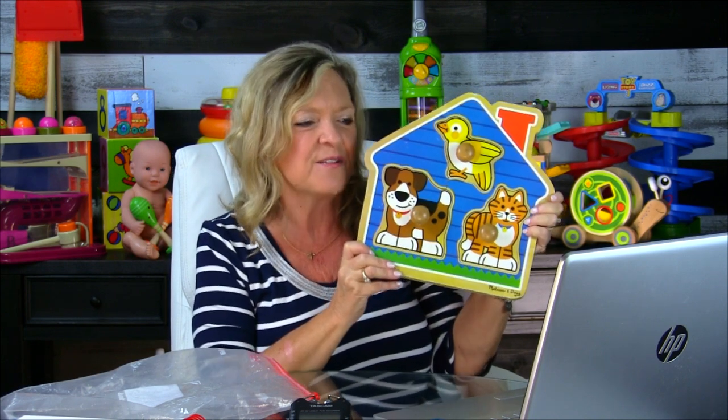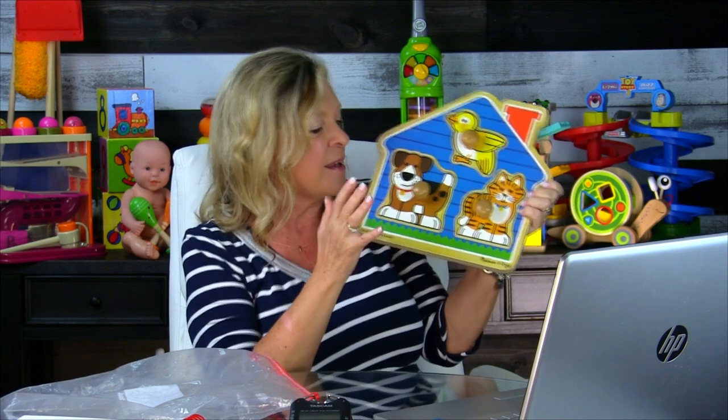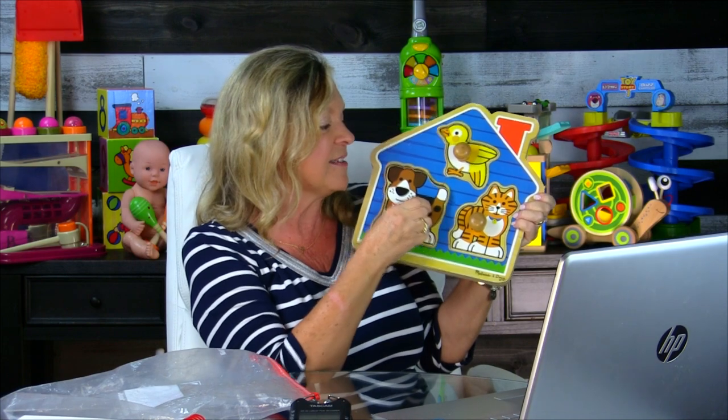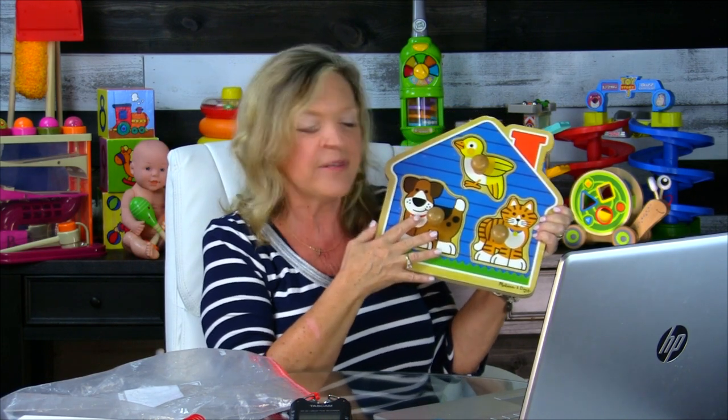So let's begin by looking at some early puzzles. And by early puzzles, I mean puzzles with just a few pieces with these jumbo knobs, because this is going to, again, make it easier for that fine motor development that we've been talking about.